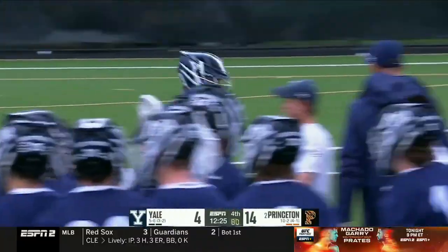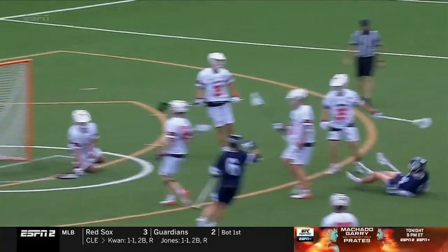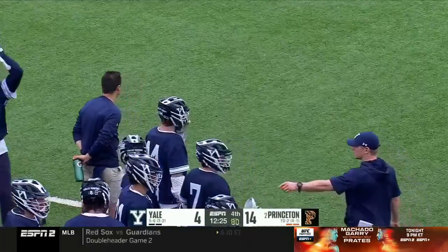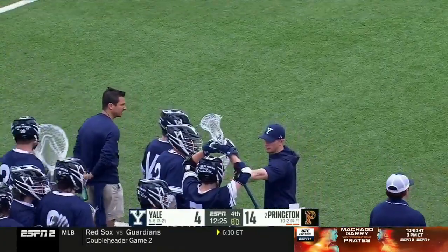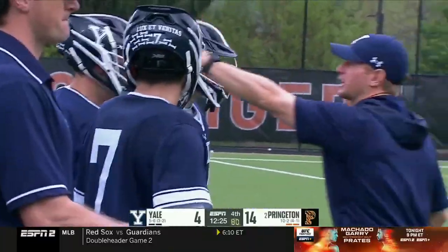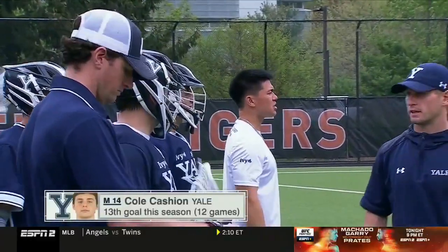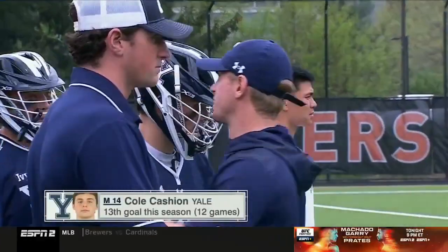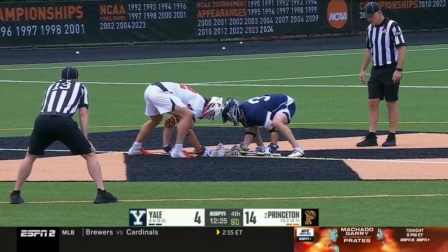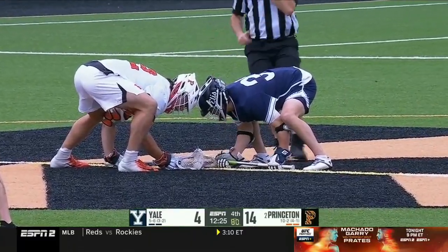Mark, and this is what I'm talking about with Cole Cashin. That move was elite. That 1-2 split, he gets in front of the cage, he takes that extra step to greatness, finishes that ball. Give him the rock, feed the beast, get Cole Cashin the ball in space and hype him up if you're the Yale Bulldogs. His 4th goal in the last 3 games, including that individual effort, unassisted from Cashin. Fellow Jersey native, doing Jules Hennenberg proud.